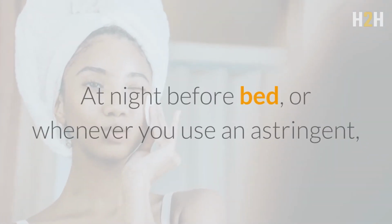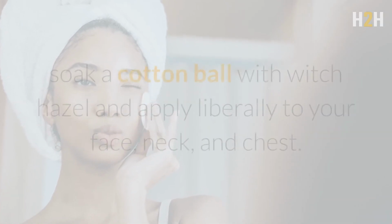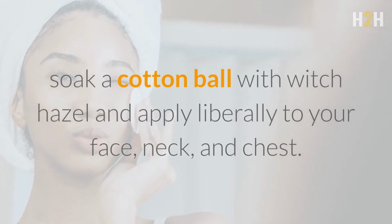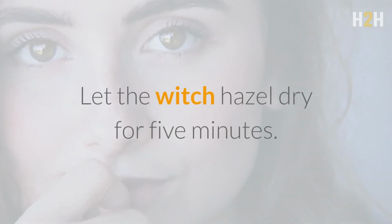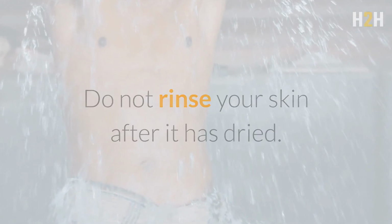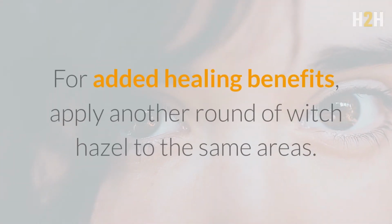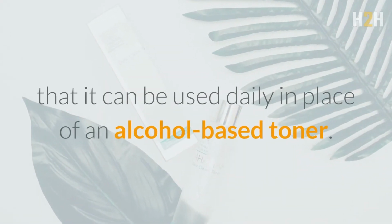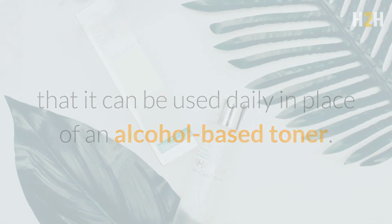At night before bed, or whenever you use an astringent, soak a cotton ball with witch hazel and apply liberally to your face, neck, and chest. Let the witch hazel dry for 5 minutes. Do not rinse your skin after it has dried. For added healing benefits, apply another round of witch hazel to the same areas. Witch hazel is gentle enough that it can be used daily in place of an alcohol-based toner.